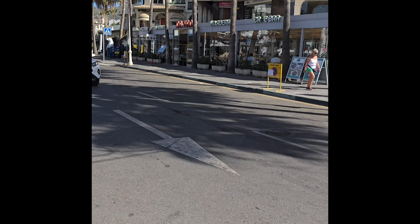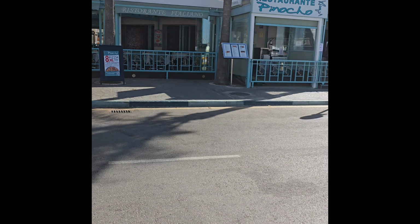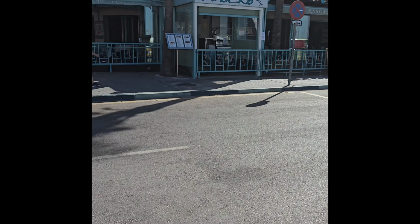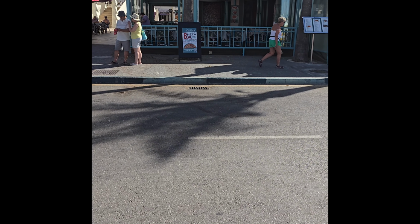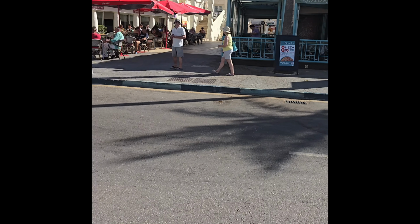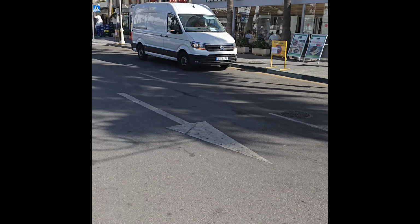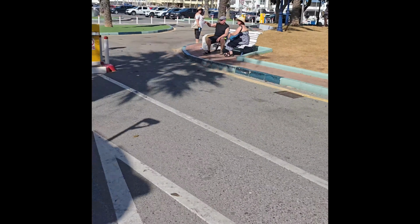Went to a restaurant along the marina. Quite cheap actually, as you can see in front of me there. Pizza, 8.9 euros. Quite cheap. Plenty of bars. It's very hot today. We've got to try and find this tourist train.